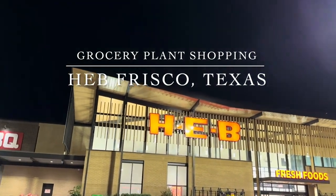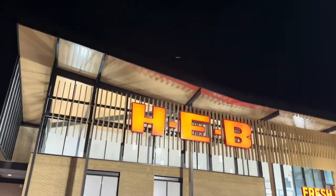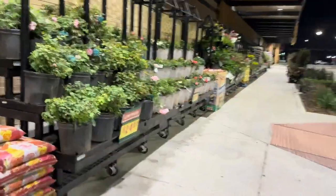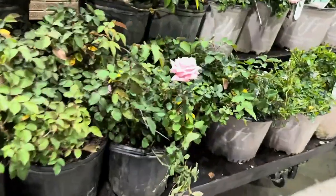Now, the next plant shopping video we're going to do is a grocery plant shopping out in HEB in Frisco, Texas. So HEB is a local Texas grocery store chain, mostly seen in Houston and Austin and Dallas. And this particular one actually has a large outdoor section. So I'm going to just spend a little bit of time.